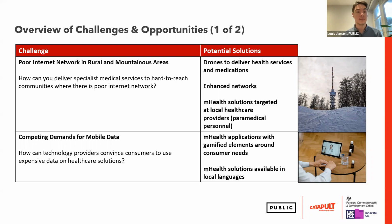One of those is using drones to deliver health services and medications where that connectivity is possible. There's another solution around using enhanced networks. And so how can you enhance the ubiquitous connectivity networks so that actually you can access and improve the network connectivity in those remote areas? And finally, there is a question about, how do you target the interventions that you do to the relevant stakeholders?